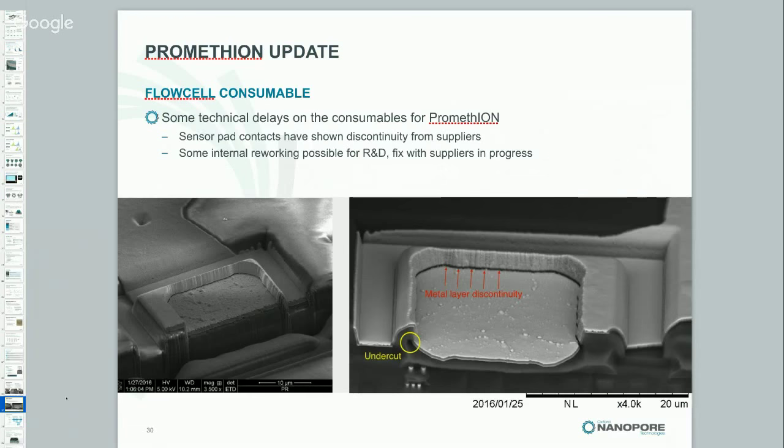Now, it's a little bit late. The boxes are fine. We've had a little manufacturing issue with a part of the flow cell. I'm going to talk about that.